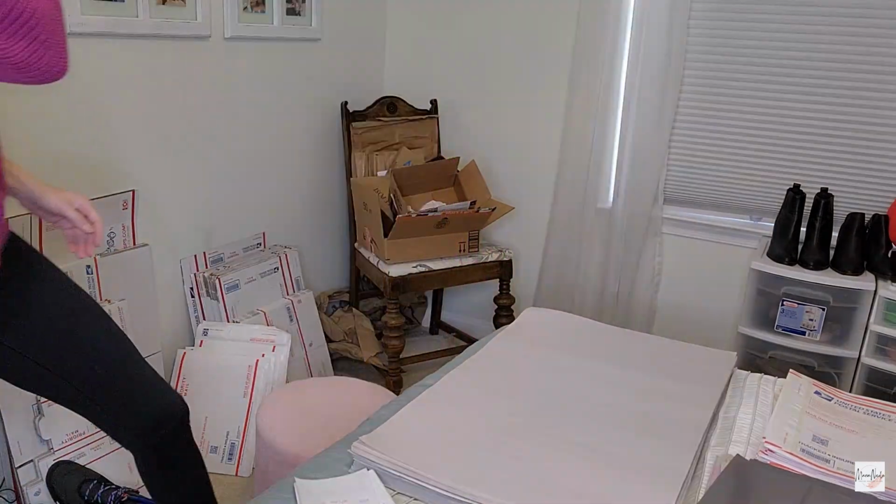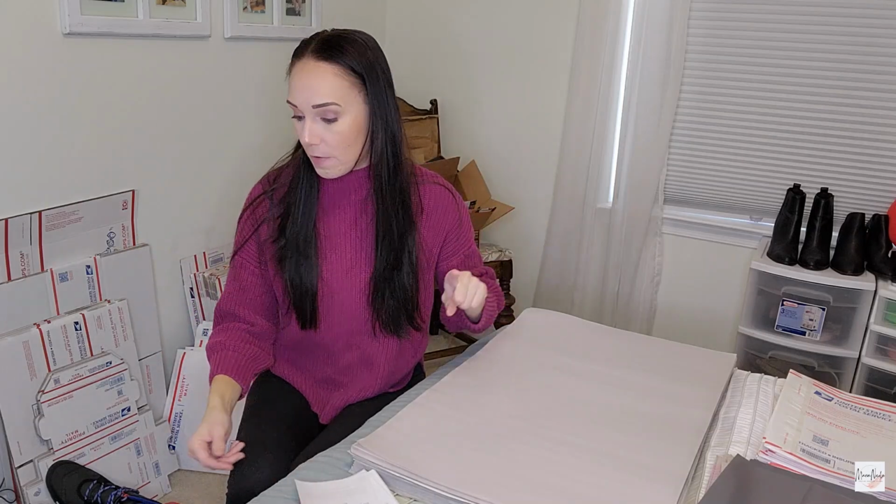Okay, do I have more? I'm just seeing that I ran out of those eBay mailers. Let me see if I have more. Okay, I'm not sure if I do. They might be downstairs, but I've been telling myself I need to do a restock, so this is a good reminder. I will go downstairs and order some right after we finish this.